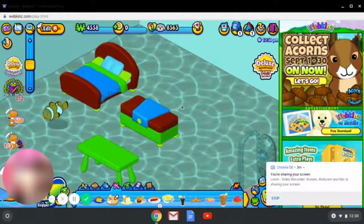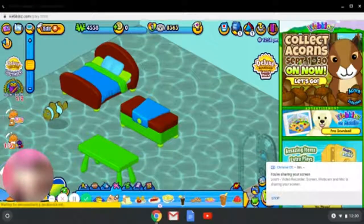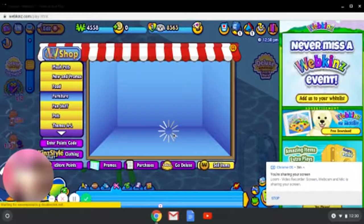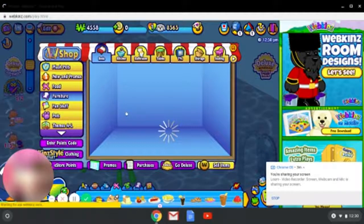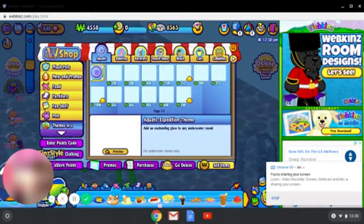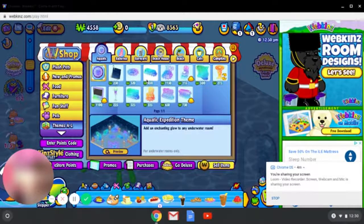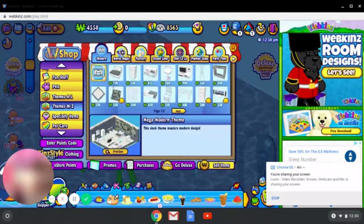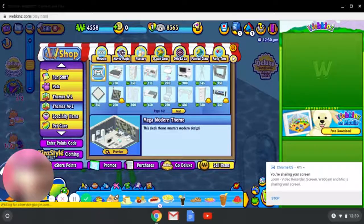Alright, let's get him some stuff for his room. I'm gonna keep his room like this, so let's buy some stuff, furniture. Let's get him like themes. I'm just going to give him an aquatic theme because I'm lame and that's what he needs. So let's get him a bed. No, wait. Let's find him a bed. Let's go to Ocean Liner.